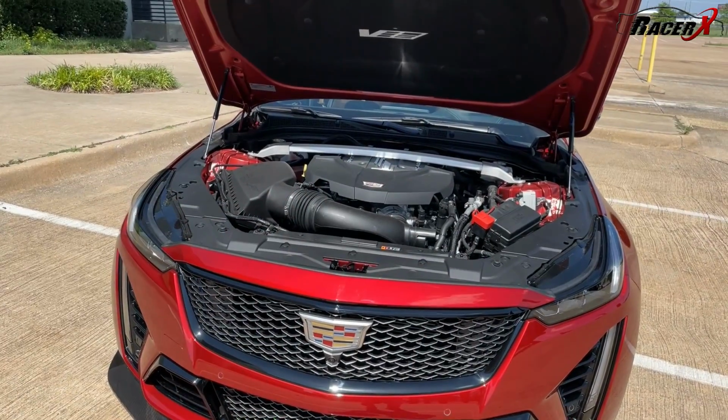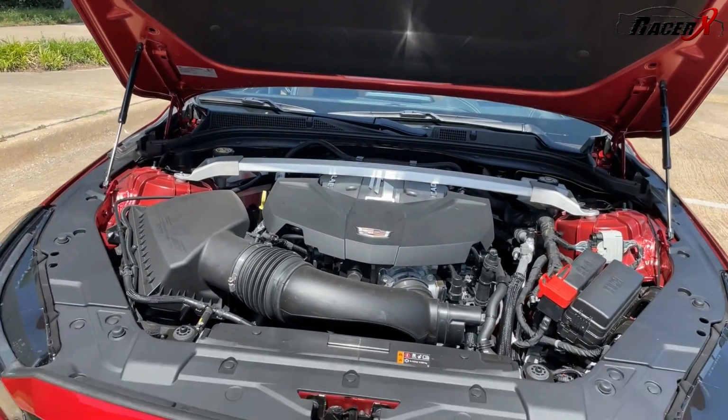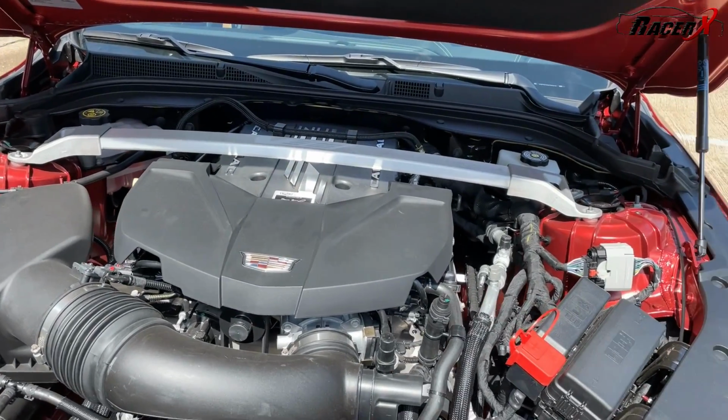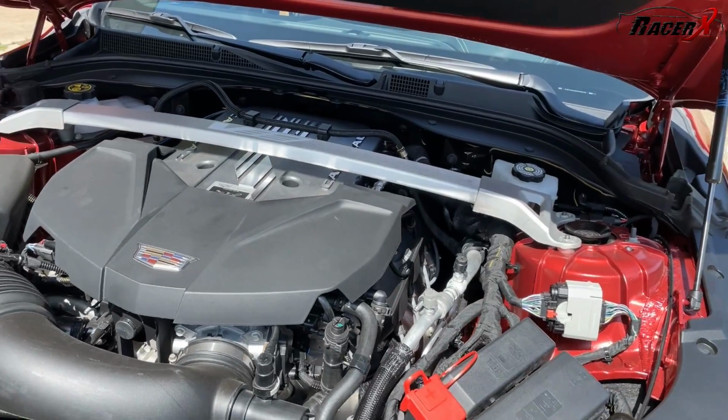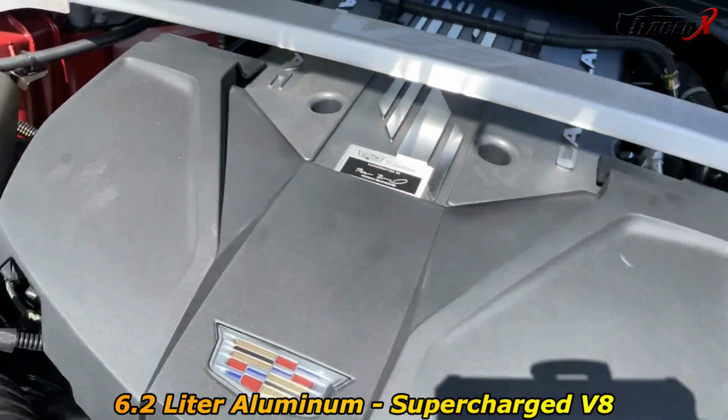So here is the revised engine in the CT5 V Blackwing. Yes, this is a revised LT4. This thing is actually hand built, and you can see right here there's a plaque indicating who it was actually built by.